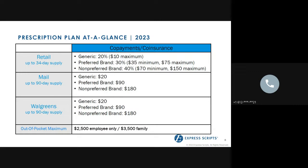There's also a decrease in the generic copay starting January 1st, which is wonderful. To call that out for the retail 30-day supply, right now there is a $25 maximum in place. That's only going to a $10 maximum. So that's wonderful. And then the mail and Walgreens 90-day supply generics are going down as well, to $5. Encouraging you to take those generics. The brand copays are going up a smidge for 1/1, so just keep that in mind to always look towards that generic to save some money.